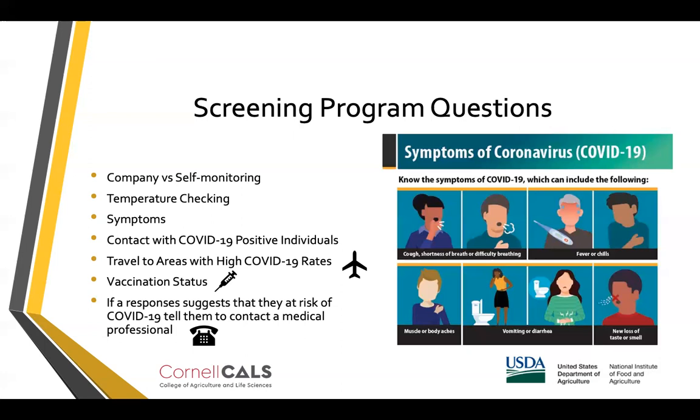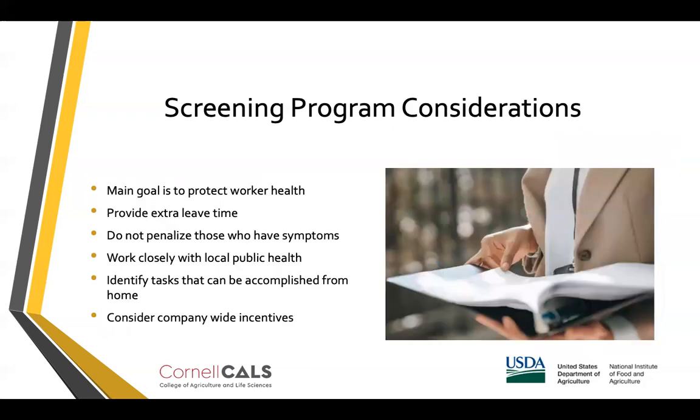And obviously, if your employee or a visitor answers your questionnaire in a way that makes it seem like they are a potential risk of COVID-19 or being a carrier of COVID-19, you're going to want to encourage them to contact a medical professional to deal with that. We've got to remember that the goal of these screening programs is to protect our workers' health and prevent the spread of COVID-19 within our food facilities. So we want to make sure that our employees and our visitors are encouraged to fill out the questionnaires truthfully.